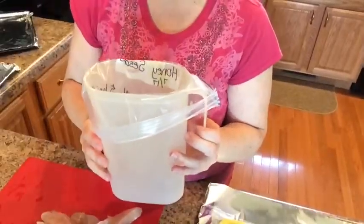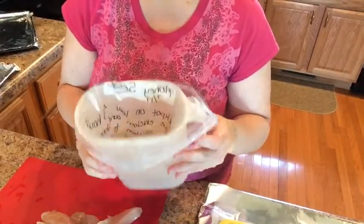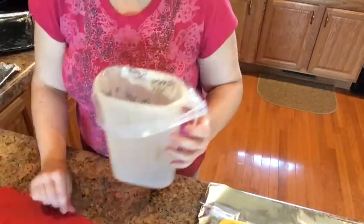Okay, here's a trick that I saw on several different cooking channels. When you're loading your freezer bags, put your bag down into an empty pitcher or a big bowl, and then you won't have the mishap that I just had when I forgot about this.